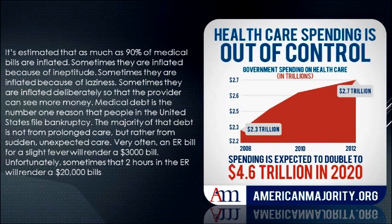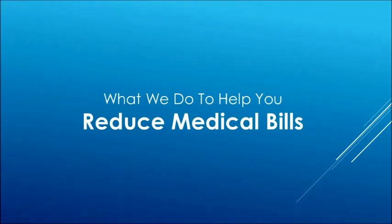Medical debt is the number one reason that people in the United States file bankruptcy. The majority of that debt is not from prolonged care, but rather from sudden, unexpected care. Very often, an ER bill for a slight fever will render a $3,000 bill. Unfortunately, sometimes that 2 hours in the ER will render a $20,000 bill. What we do to reduce medical debt.